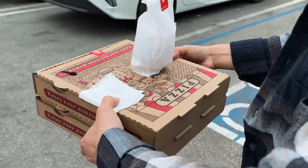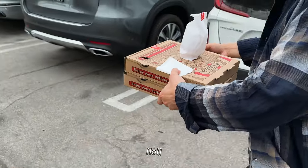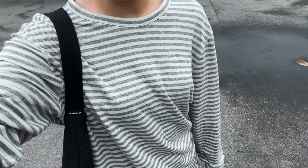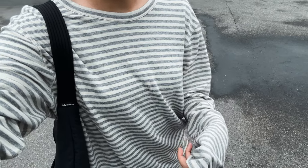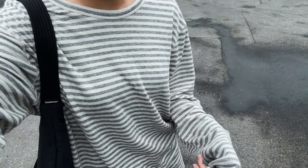Scary neighborhood, so gotta go. We just got our pizza from Lucky's Pizza and we're putting it in our trunk, but it smells amazing. Really excited.